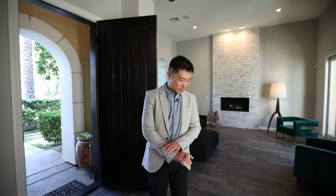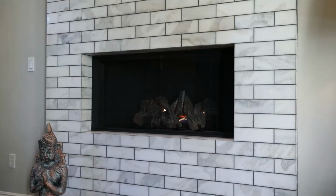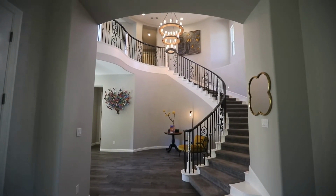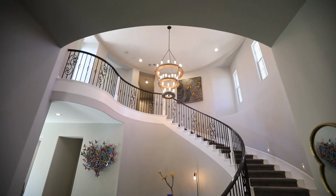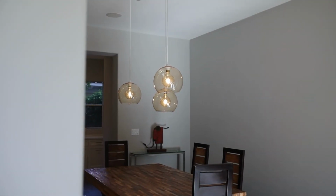Entering the front entrance, you got beautiful herringbone entryway flooring, and then you have a nice fireplace over here, sitting area, beautiful spiral stairs, nice chandelier, lots of lighting. And then we're gonna head towards the dining area and the kitchen.